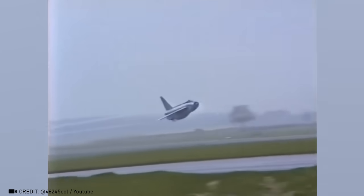In thick fog, visibility can drop below 100 meters, so pilots rely almost entirely on instruments. Now, imagine the skill it takes to pull off a takeoff like this Lightning F6 did in those conditions.